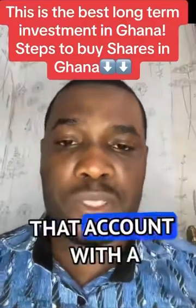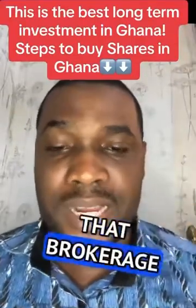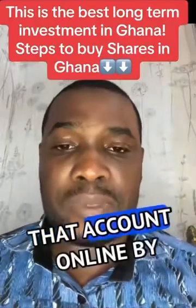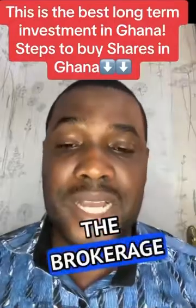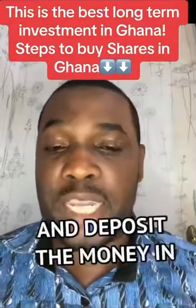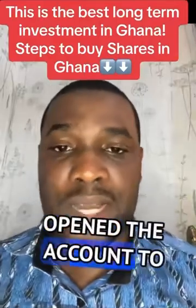Once you open that account with a stockbroker, the second part, which is step 2, is that you need to fund that brokerage account. You can fund that account online by moving the money from your bank account into the brokerage account, or you can go to the stockbroker and deposit the money in that brokerage account. So that is step 2. So you've opened the account, you've funded the account.